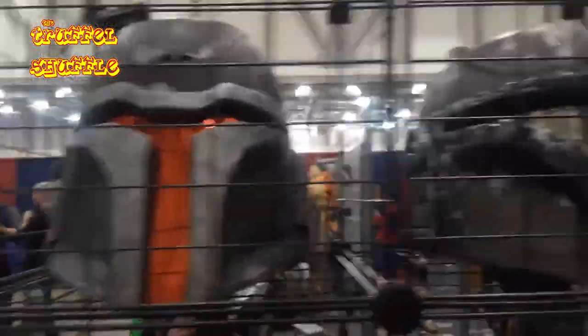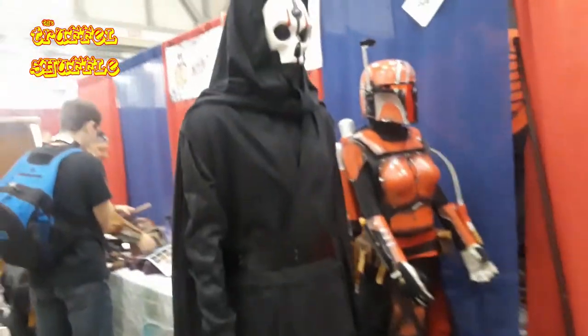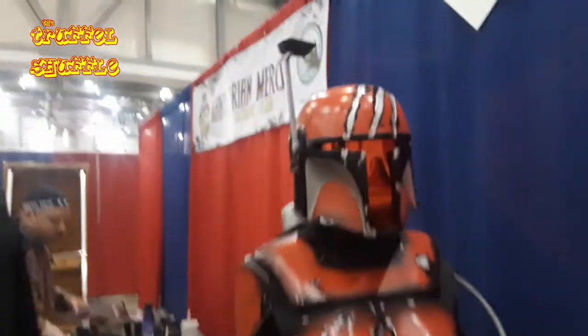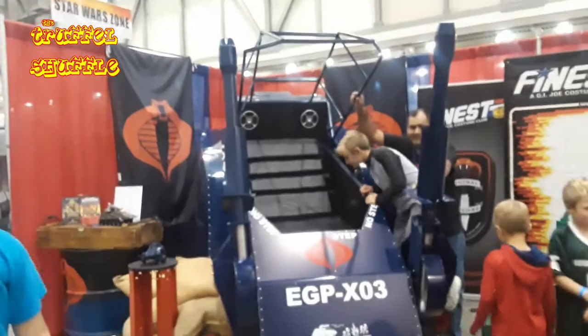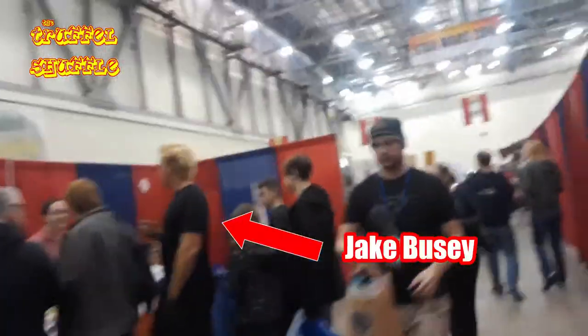Look at all these Mandalorian helmets. They have custom female ones. Custom G.I. Joe. Oh, Channel Awesome was here. They might be out doing a panel or something. Yeah, Odd One is out. Harp Twins were here today too, also. Jake Busey.